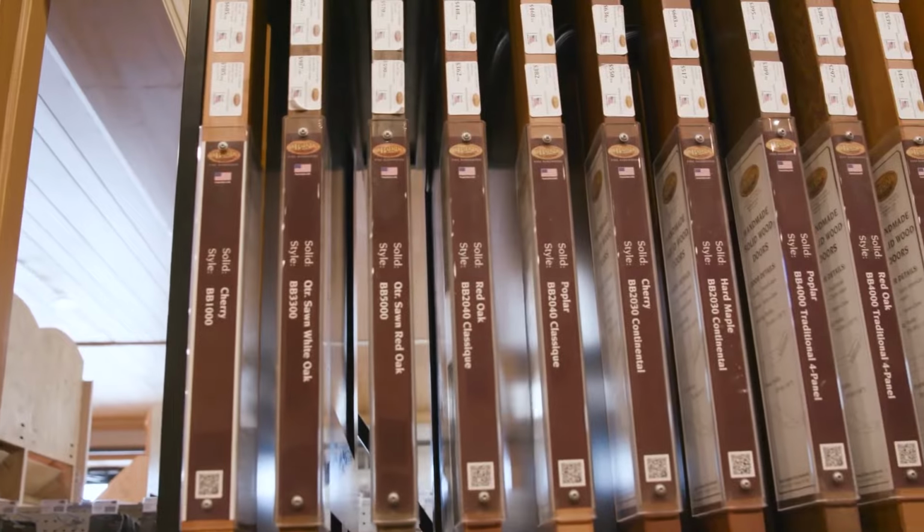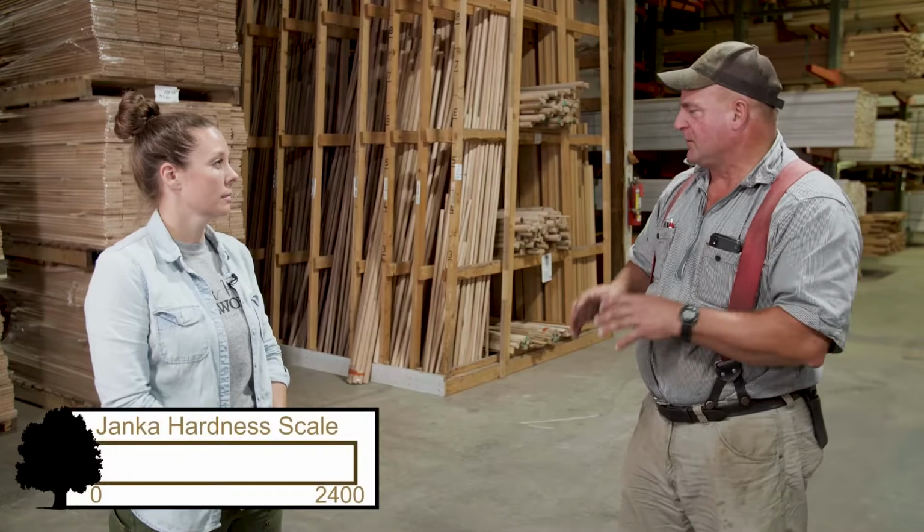Are you seeing white oak sold more for flooring, for cabinetry? Where are people using it? In our business, probably our biggest increase in demand has been in flooring. You're seeing a lot more white oak doors go out. The trim, yes, but not as much. You know, the flooring being number one and the doors coming in behind that.